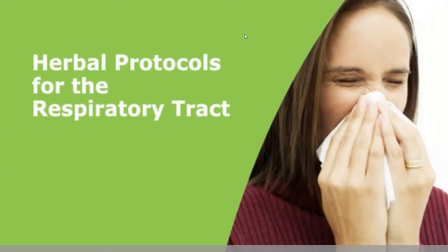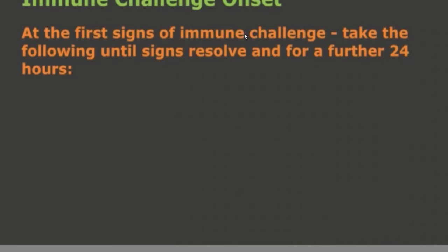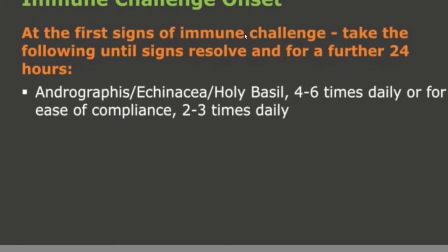So let's finish off now by looking at what happens if a person actually succumbs to a respiratory challenge and they're unwell. So this is when that andrographis, echinacea, holy basil combination comes into its own, and I strongly recommend this. I hope I haven't made you overly concerned about an allergic reaction. I want to stress it's very rare. I haven't seen it. I've been using andrographis clinically now for 25 years. I have not seen one case in my practice, so don't worry about that.